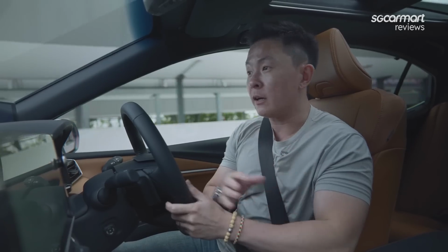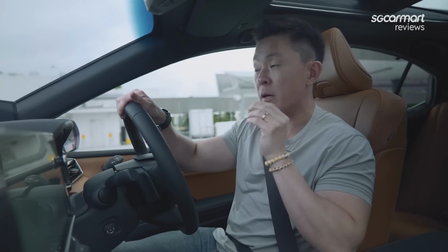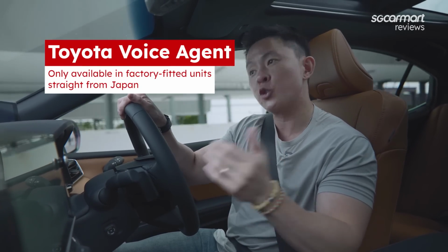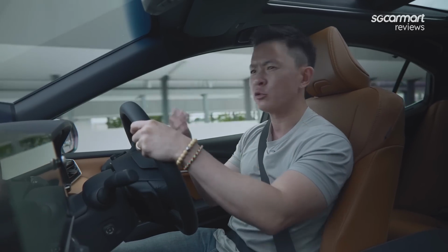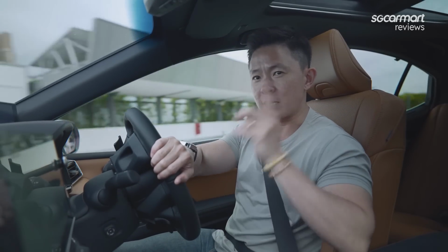And if that's not cool enough, Toyota has this new feature called the Toyota Voice Agent, which is really, really sweet because this feature is only available in factory-fitted unit that's straight from Japan. And it actually allows you to talk to the car. So you can request for climate control change, media, hands-free navigation, what have you. So this is how it works.